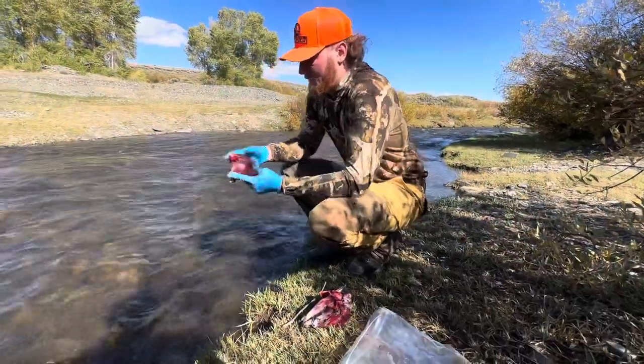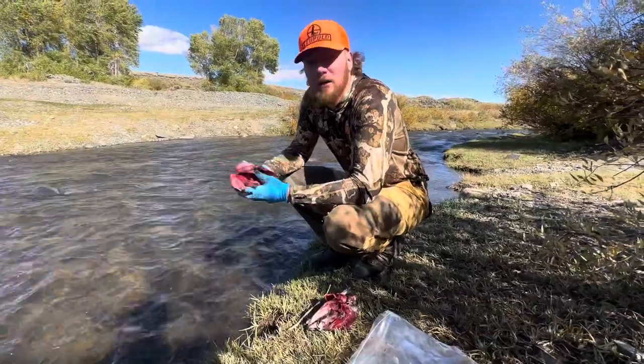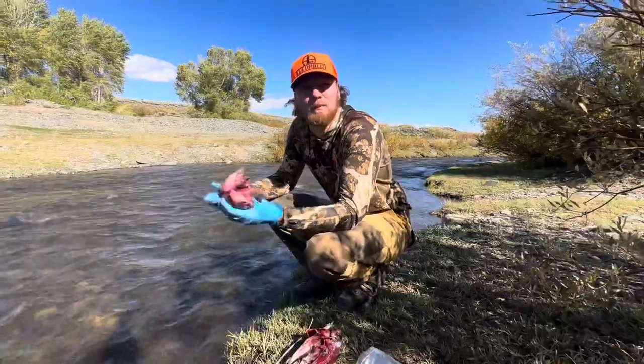All right, this is what happens when you're in good country. You got good clean mountain water, just wash your birds right in the creek.